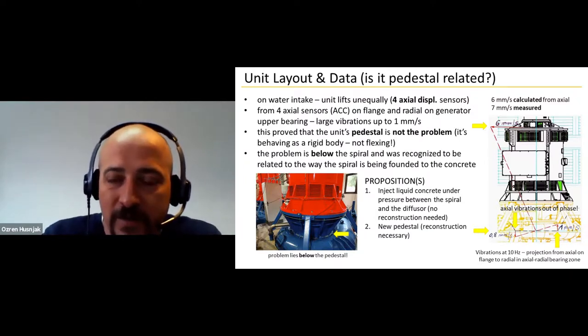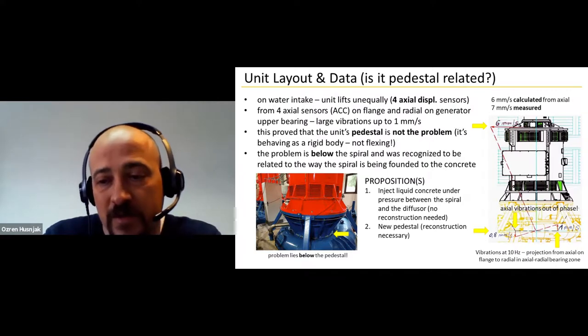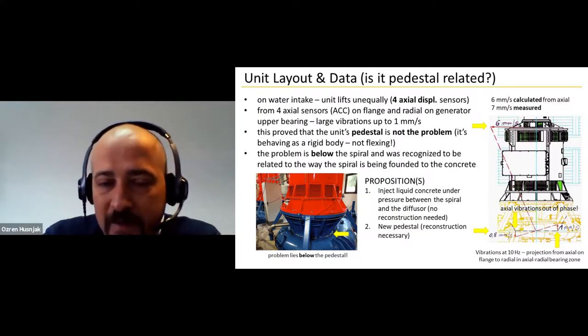I don't know if there is any standard criteria for that. I don't think so. But you should expect numbers you would want to be around zero. And it's 0.8 millimeters per second on this side and 1 millimeter per second. So it's quite a lot. So that's what we concluded. There is a problem, actually, below this line here.